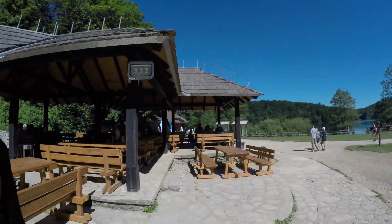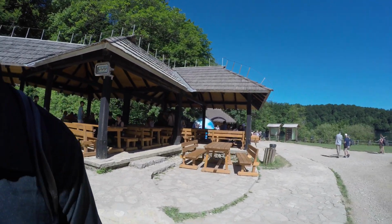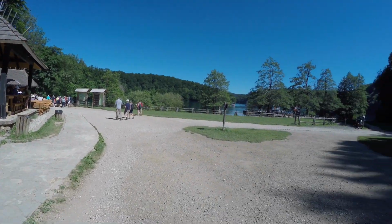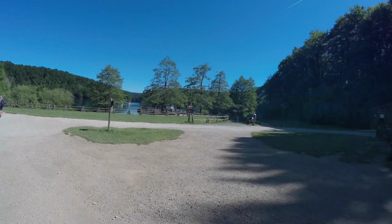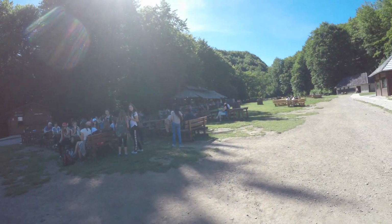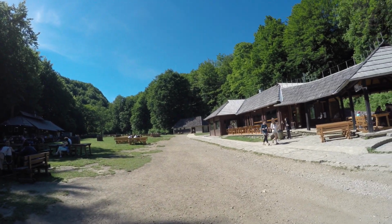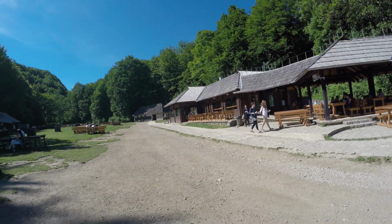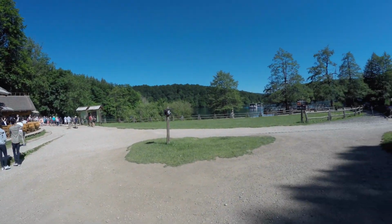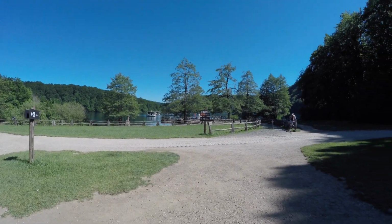So there's a little restaurant and a shop. You can get some ice cream from where you get the little boats in case you're hungry. And if you have to restock and you didn't bring enough energy bars, you can also go to the bathroom, have a seat, and give yourself a pat on the back for your good hiking.